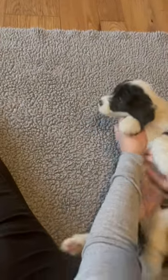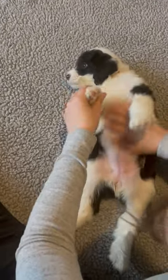Here's Lily's pink female. She's got the bandit mask on with her markings. And we're gonna do the temperament test now. Good girl, good girl.